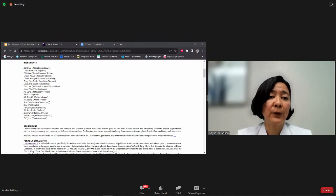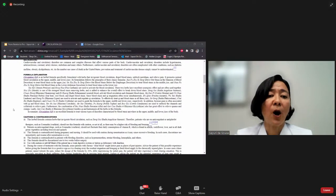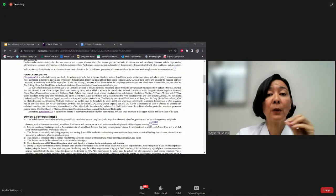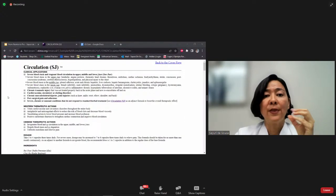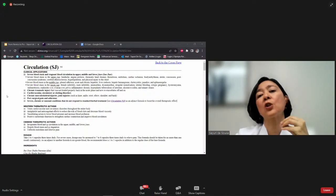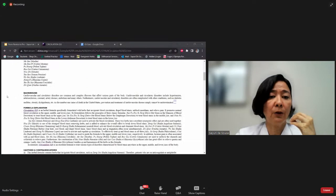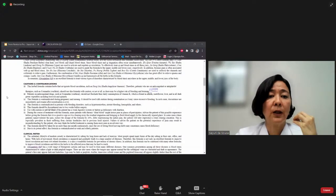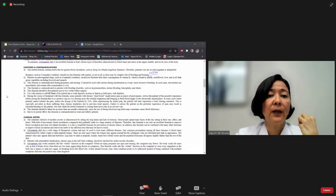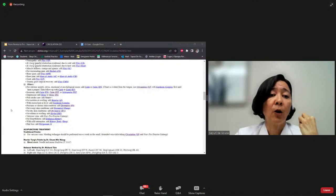Again, the ingredients for the formula, the background, the cautions. Circulation Sanjal is one formula that is really good for a lot of patients, but you need to make sure that the tongue shows stagnation. If the tongue is deficient, this is not the formula for those patients. So you really need to be careful when you are thinking about circulation Sanjal. This is what is explained here about cautions and contraindications. This is how you can add other formulas to this one and all the other things.